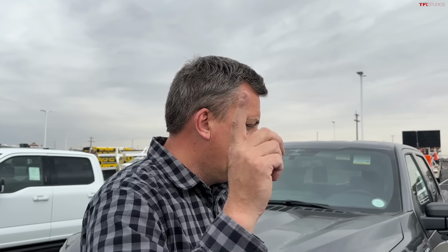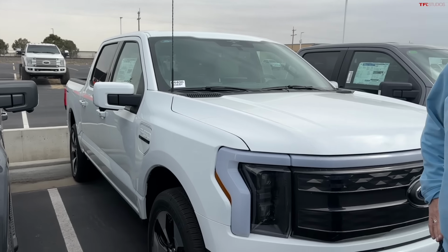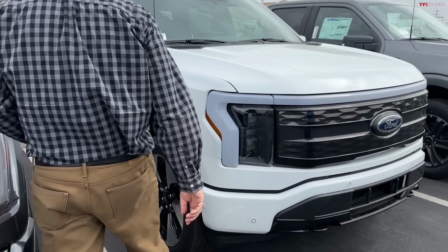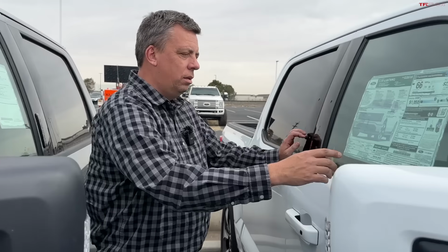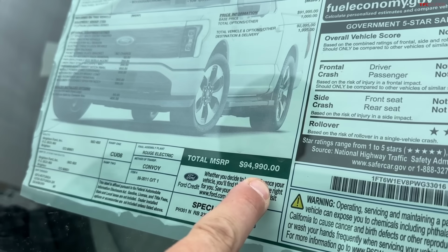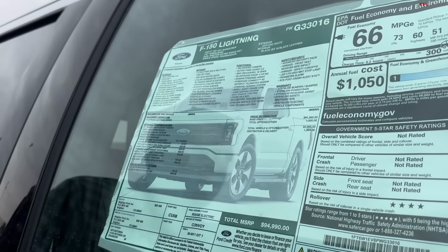Ours was an XLT, no, Lariat. Ours was a Lariat. This is with a long range battery. I'm thinking it's at least 90, huh? At least. All right, let's see what the sticker says. Okay, I'm going to say like 94. Yeah. Oh, okay, so $94,990. 95,000 basically.